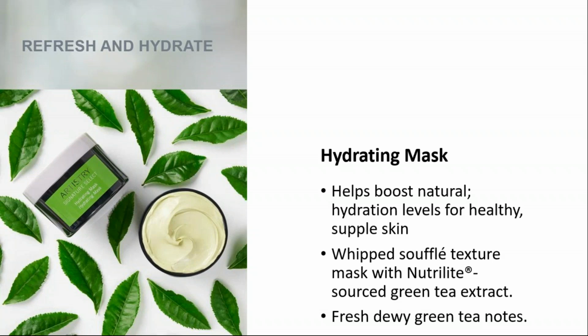Now, to multi-mask with a hydrating mask, create your own personal treatment. You can use it on the forehead, the T-zone, the cheeks and the chin, the neck, wherever you need. And also, don't forget, hydrating mask, fabulous on the back of your hands. Now, if you're wondering what the fragrance is, it's a fresh, dewy green note mingled with bright, sparkling citrus.